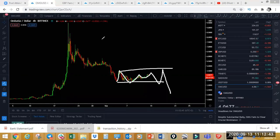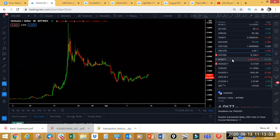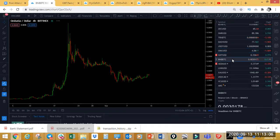Let me do this one in a different color so you can see the difference. We've got three waves down here. Let's use purple. 1, 2, 3. We started with white to the upside. 1, 2, 3, up, and then we look for downside. That is Omisego.